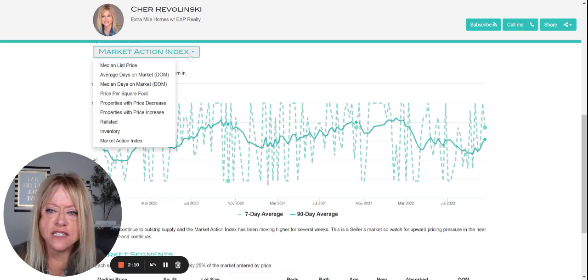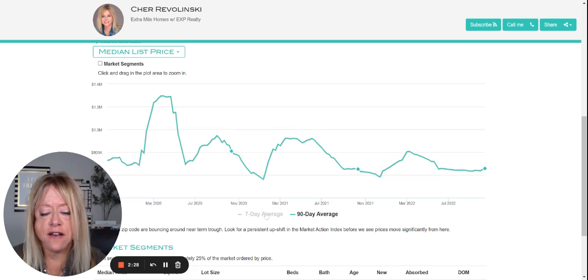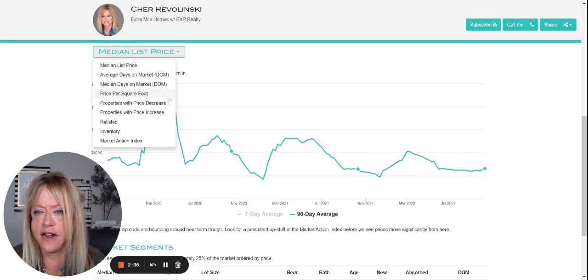So let's change this graph over to median list price and see what's happening. And again, as mentioned above, we are holding pretty steady for Littleton. If we take out the 90-day average and just look at 7-day average, you'll see that that's pretty steady. And then obviously, if we just take out the 7-day average and look at 90-day average, we have had a little bit of a roller coaster, but that's typical for what's been happening around our area.